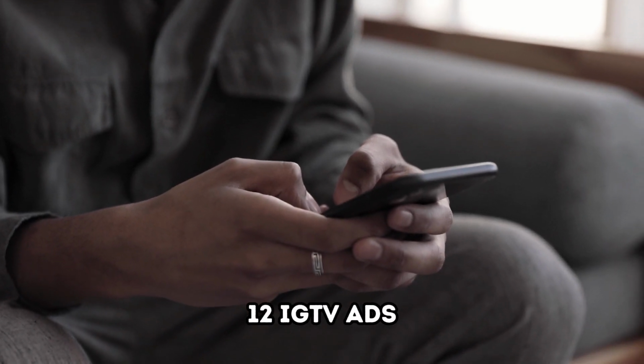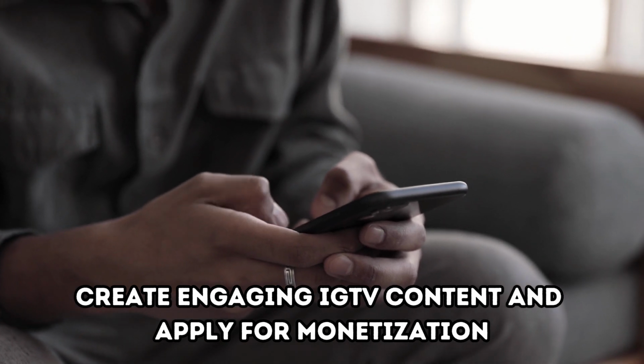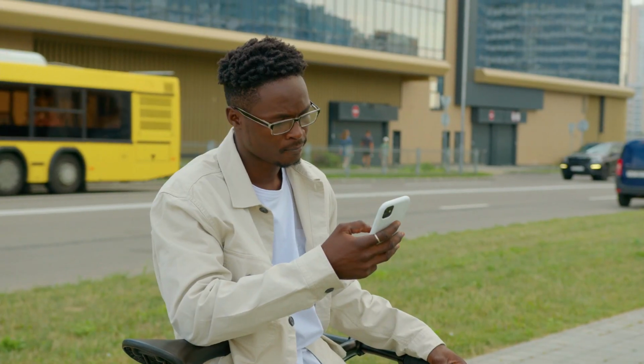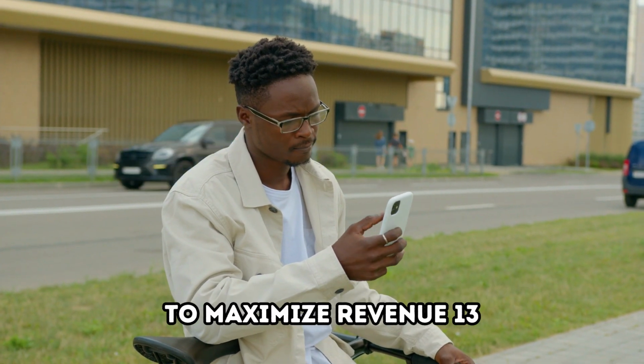12. IGTV ads. Create engaging IGTV content and apply for monetization. Focus on high-quality, informative, and entertaining videos that resonate with your audience. Monitor your ad earnings and experiment with different content styles to maximize revenue.